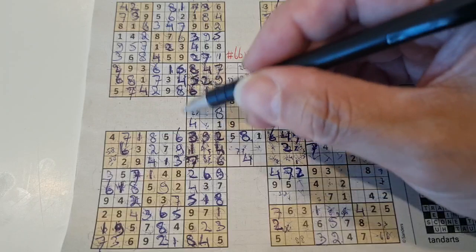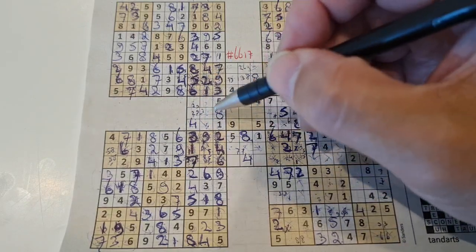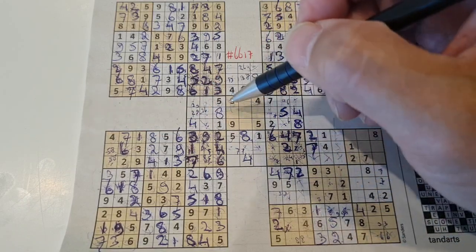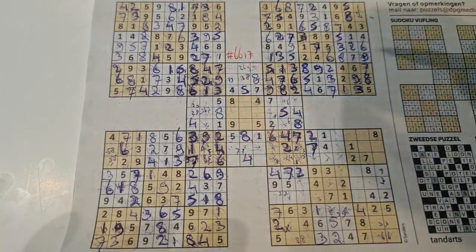So these 3 missing numbers in this big square are the numbers. The 1, the 2, 3 is missing. The 4, the 5 is missing. No, we have a 5. The 6 is missing and the 7 is missing. 3, 6, 7, okay.